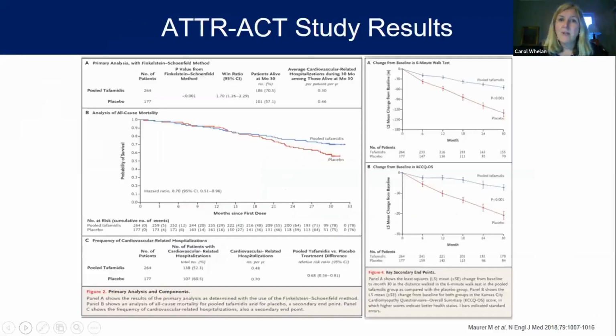And what was found in the ATTRACT trial was that when pulling the data from those patients on 20 milligrams or 80 milligrams, they were 30% less likely to die over that period of time than patients on placebo. They were also less likely to be hospitalized. And when we look at the change in baseline in the 6-minute walk test, although patients did deteriorate, it was far less than those on placebo. And looking at the quality of life score in the Kansas City cardiac questionnaire, their quality of life was much better than those on placebo over that 30-month period.